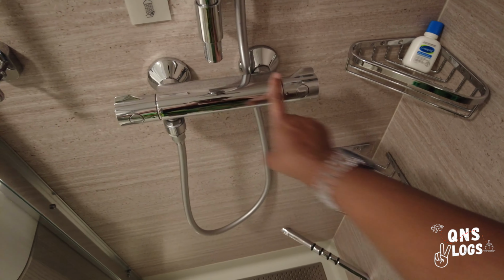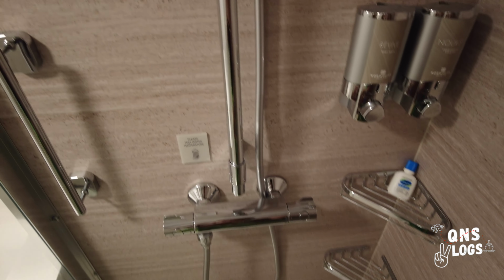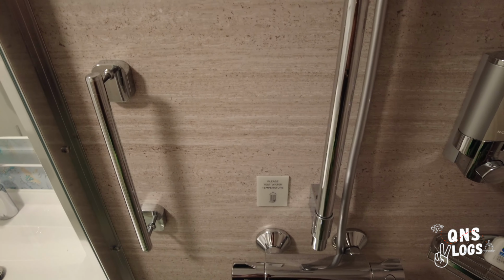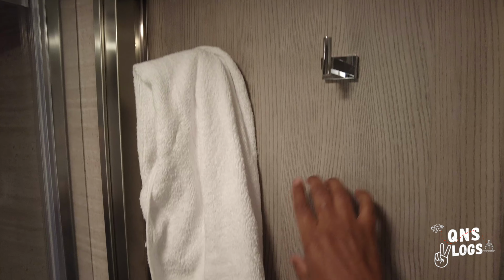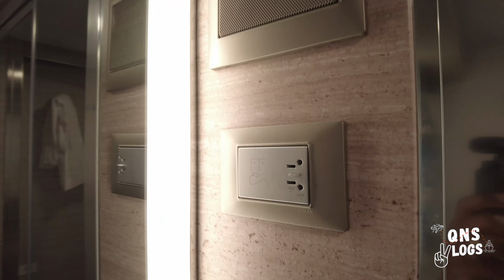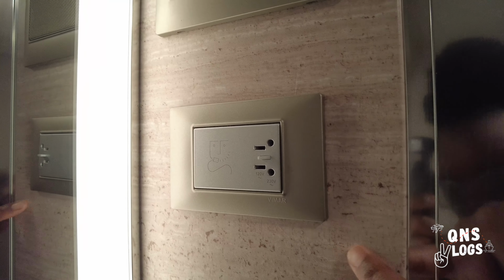Water temperature control here. There's a handle here to hold in case you need it. Like I said, I'm turning around in it, and I have plenty of room in here. So, yes, I'm stepping out. And this is also, as you can see, a glass shower door. Some hooks here to hang up your towels. And so, like I said, it's a nice bathroom. Some nice artwork there. They also have an outlet here for your shaver.